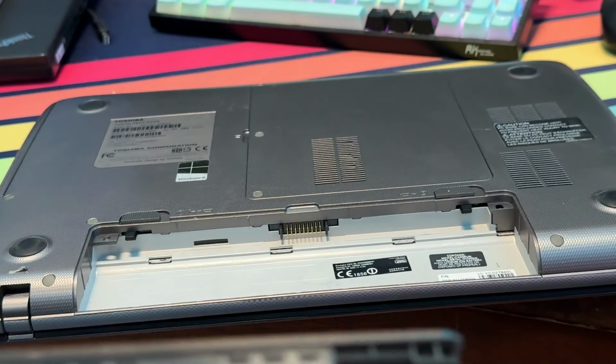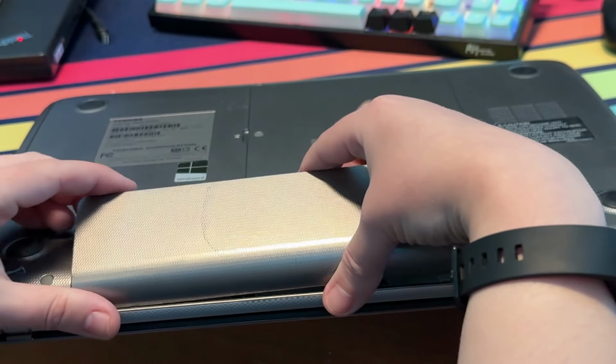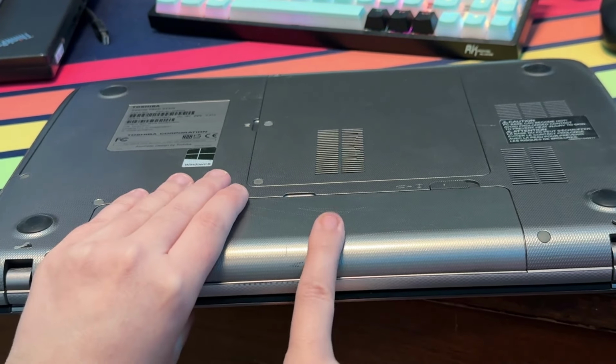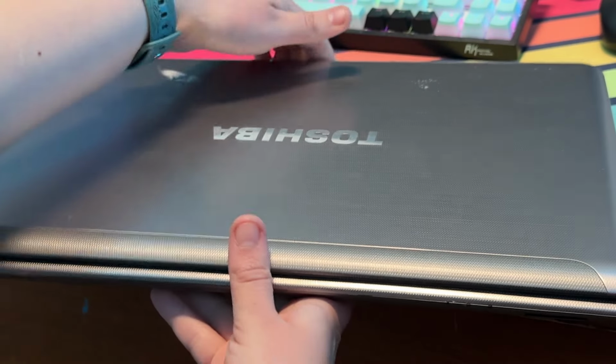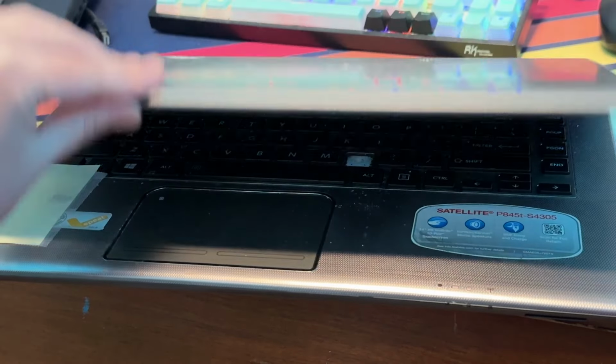There we go. Here's the battery. Let's put it back in. I don't know if it just bent or what. I think the battery just wasn't installed properly, so it might actually turn on now. Nope. Okay, the battery's dead.